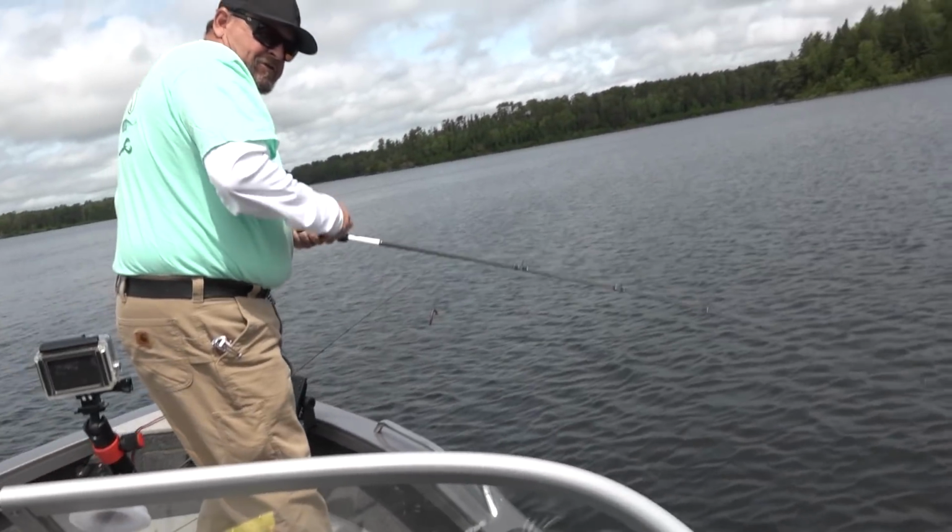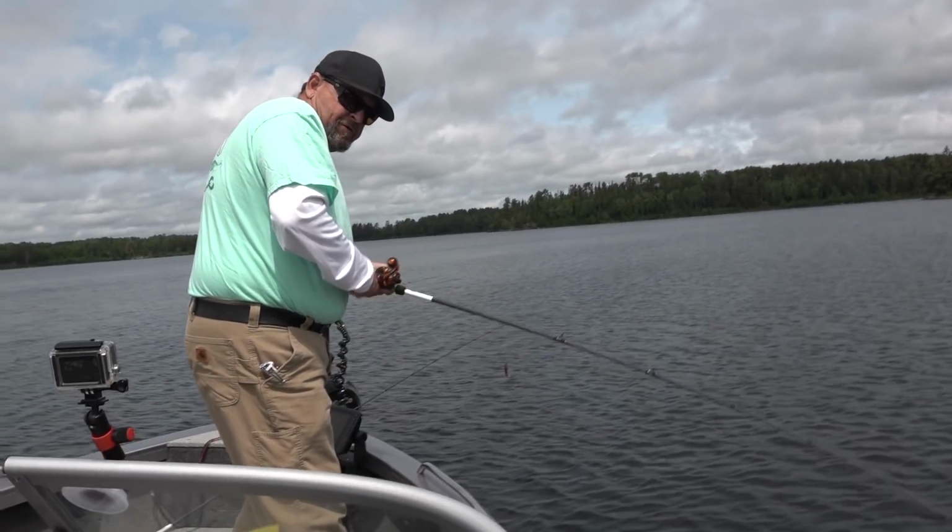And this is a fish. And that's a fish? And it's a decent one too. Oh yeah, it's a big fish. Right there. Big fish, like big baits.